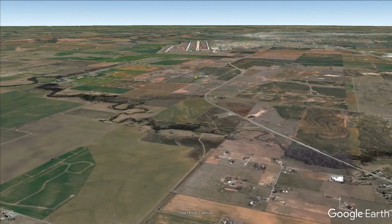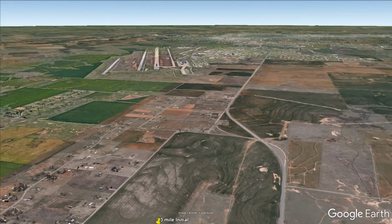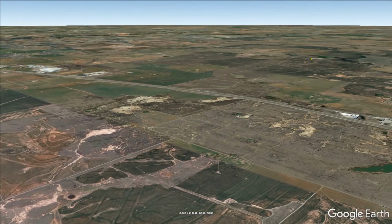Continuing on further, we're going to go to 3 Mile Initial. 3 Mile Initial is about half a mile to a mile north of the Black Standpipe, and abeam the roadside park with the trees.